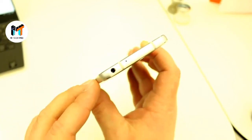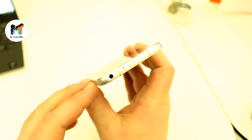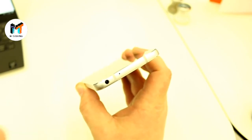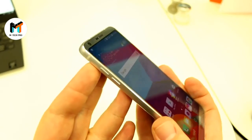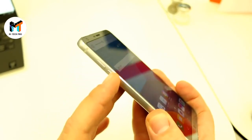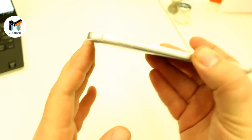On the top there is a micro SD card slot and nano SIM, and then a 3.5 mm jack connector. The user here also moved inward a little for stability. On the left side, the volume rocker feels a bit cheap.